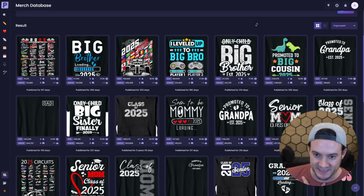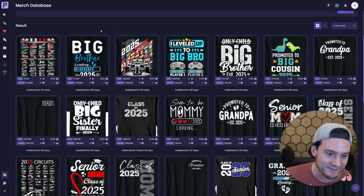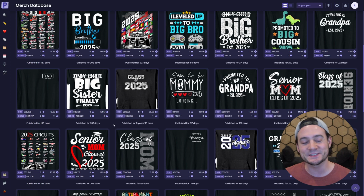Only child crossed out. It says Big Brother established 2025. Looks like a lot of the brother side. Where's the sisters? Promoted to Big Cousin. Okay, so Big Cousin, that's new to me. 2025. Promoted to Grandpa, established 2025. Dad, established 2025. Only child crossed out. Big Sister, finally, 2025. All right, so there's a lot of fun ways to go about designing this.